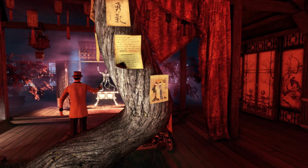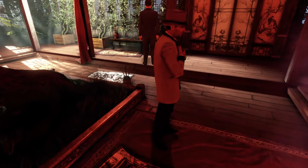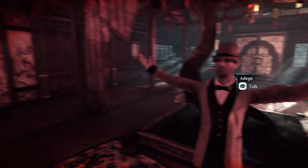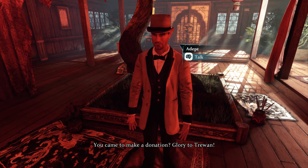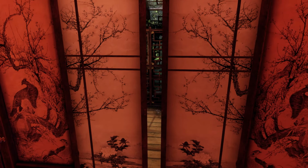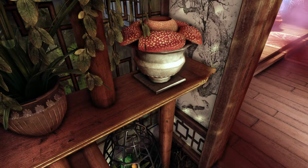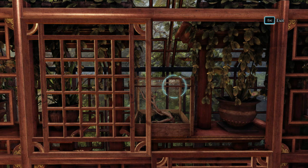Anything to read here? No. Out of the way, Watson. Adept. We'll speak to the adept in a minute. It's not told me to have a look at this. Right. You came to make a donation? Glory to Triwan! Osmosis and photosynthesis. Is that it? Alright, okay. What's in here? Venus flytrap.